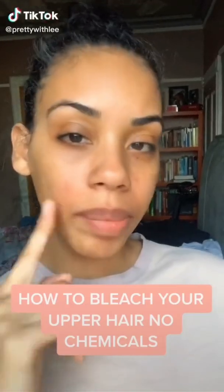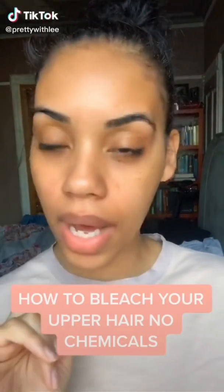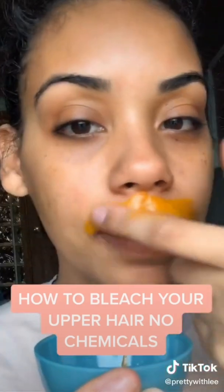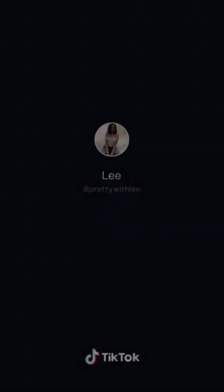So if your upper lip is dark, this is one hack to do. Add some turmeric into a bowl, then honey, then some lemon. Mix it, apply it, wait 10 minutes, and that's it.